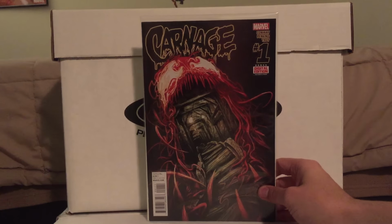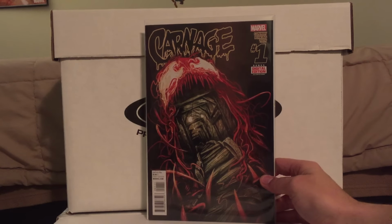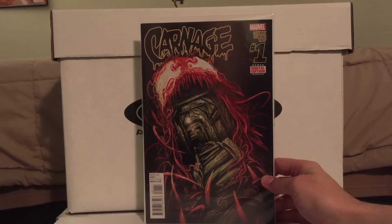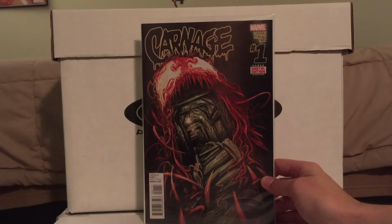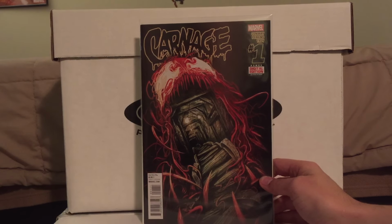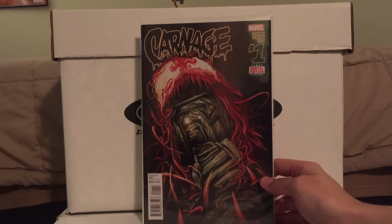Carnage #1. I was not really into this issue. Need to read it again, but right now I'm not interested in picking up any further issues. I felt like it was very generic for a Carnage book. The premise or the focus was on these characters that are hunting down Carnage.